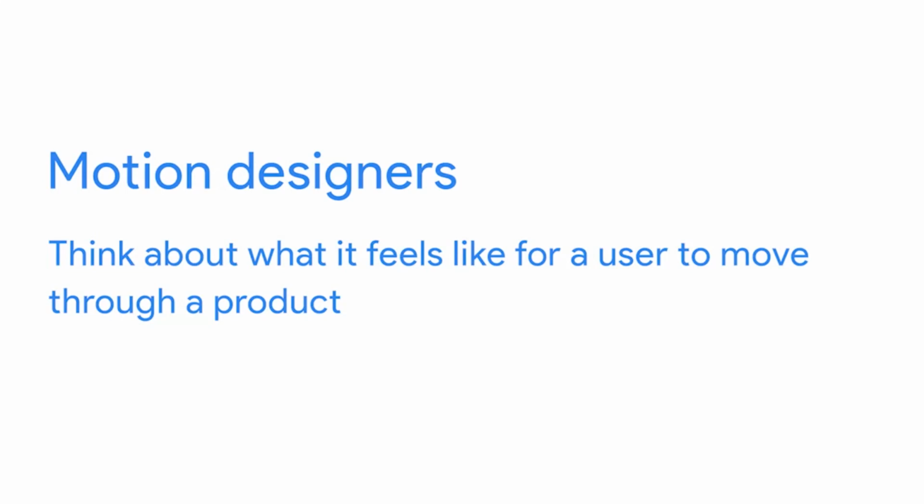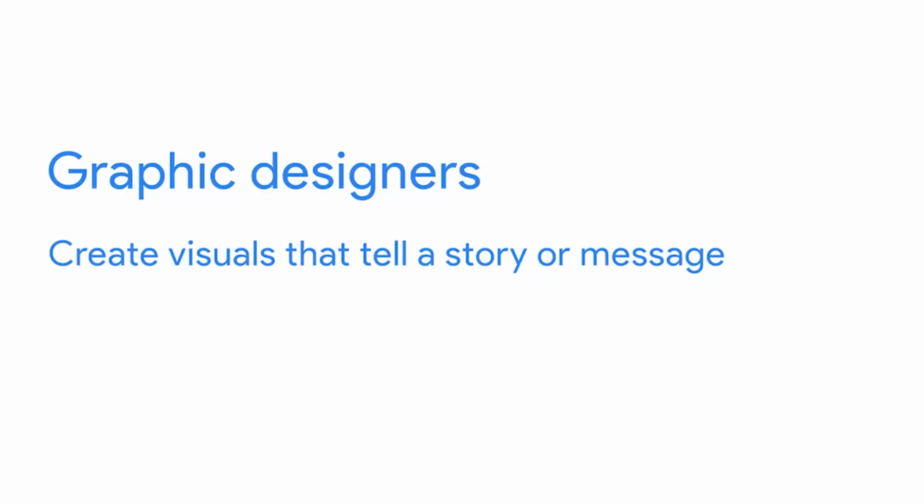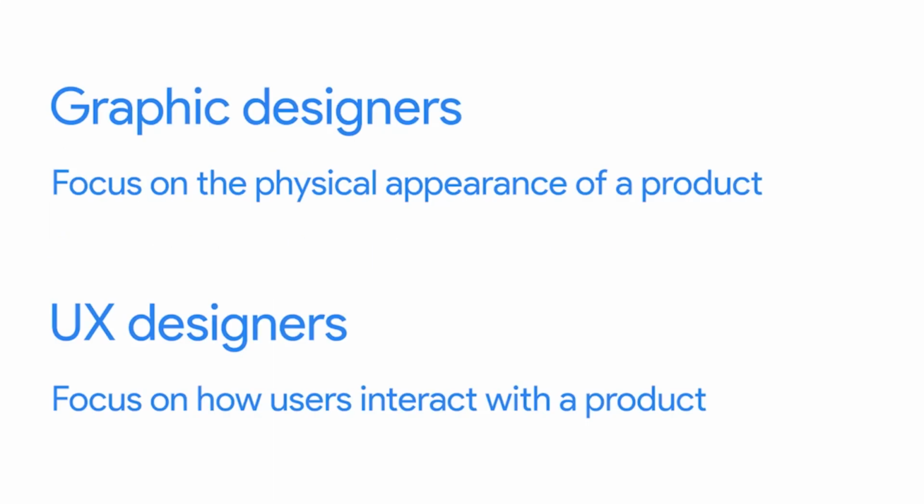Motion designers are another common type of UX designer. They think about what it feels like for a user to move through a product and how to create smooth transitions between pages on an app or a website. Similar to UX designers, there are also graphic designers who create visuals that tell a story or message. Graphic designers usually work on the appearance of a physical product, like an invitation or a poster, while UX designers focus on how users interact with a product.